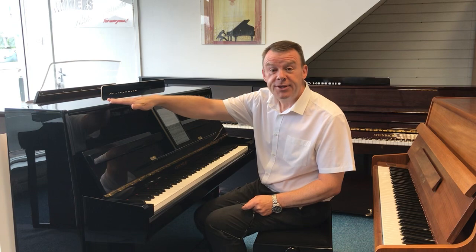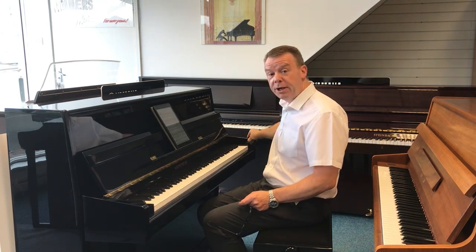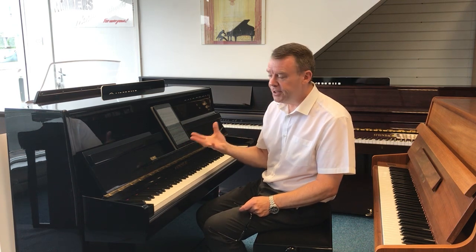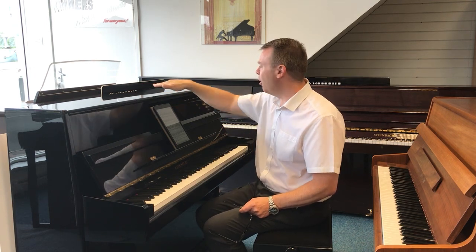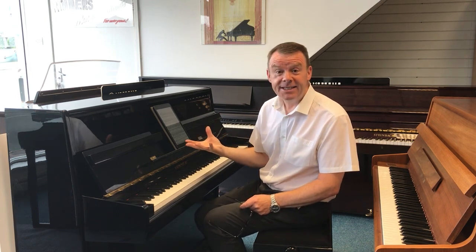The piano stands at 109 centimeters high by 143 across and just 57 deep, so a modern compact piano as we call it today, and as I say, finished in this wonderful polished ebony finish, just a few minor age-related skate dust marks just on the top here, not very much at all, but otherwise it really is in excellent condition.